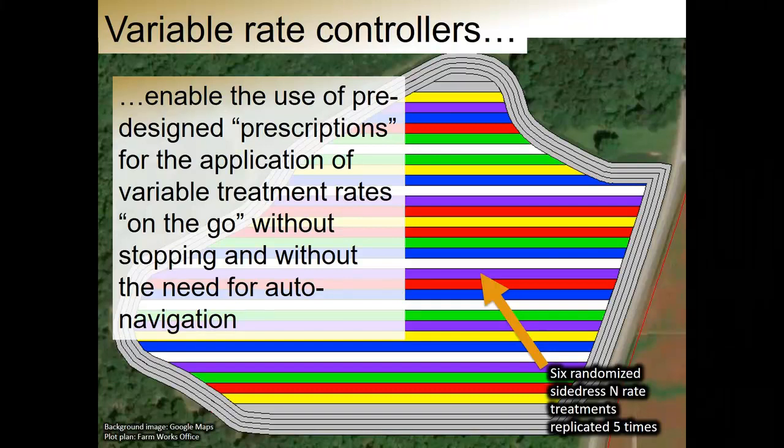If you're going to do that manually, to go in and change the rates manually, and, by the way, I want you to put this rate here and here and here, it's a pain in the butt. So people would never play with us back in the 80s and 90s because it was a pain in the butt. Well, now we hand them a prescription and say, just go out and side dress. And the controller is going to change it for you as you go through the field.